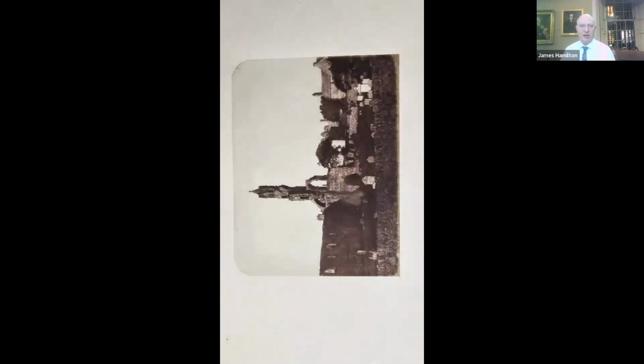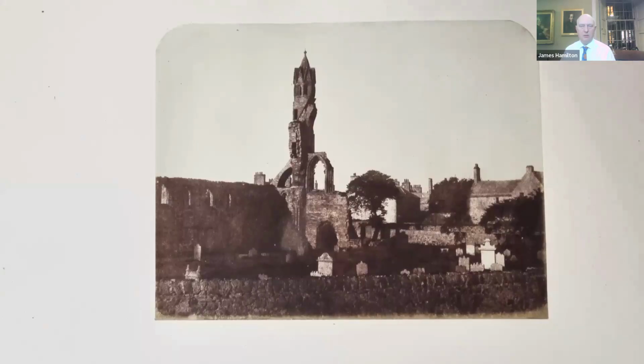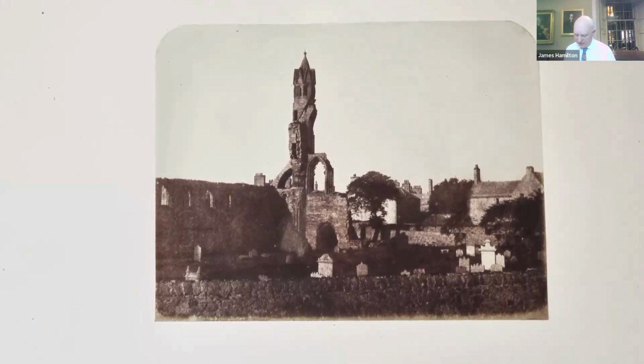Let me just rotate again. Some of the features of the digital revolution, things only rotate from right to left. Here we are again at the St Andrew's Cathedral, the west front and the south aisle. You'll gather from this sequence that the images are in clumps by location, not so much by sequence. There is no obvious route on a map between those clumps. It's just how they are.